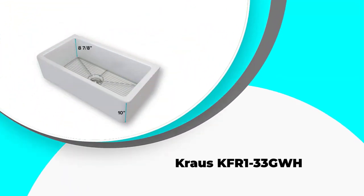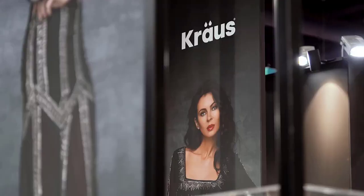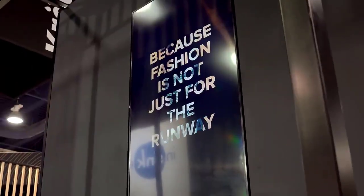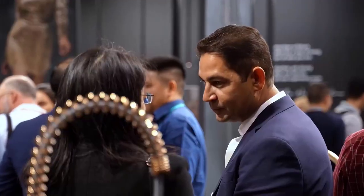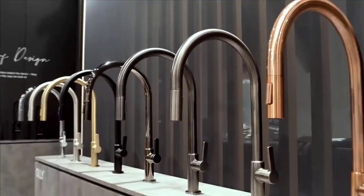Number 1. Krauss KFR 1-33GWH. Our editor's choice for fireclay sinks, also known as apron sinks, is the Krauss KFR 1-33GWH. This offers an excellent option for those looking for a single bowl style of sink, and can last a number of years if treated correctly. In fact, a 5-year warranty is on offer with this sink. It has exceptional Italian craftsmanship and should last far longer than this 5-year period.